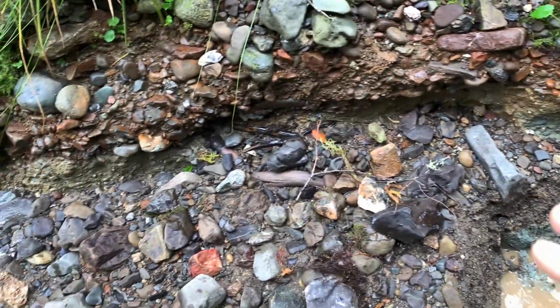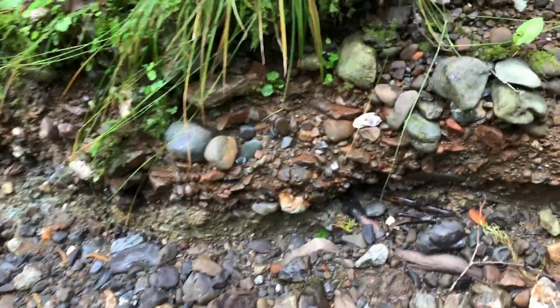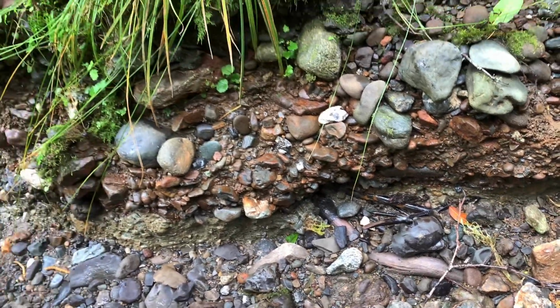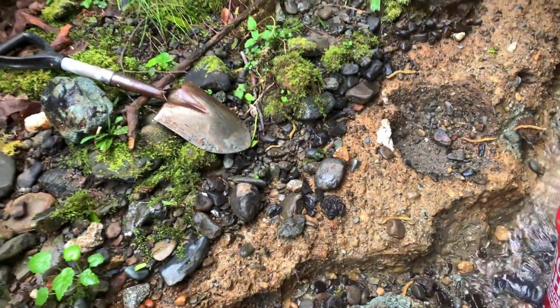So generally that's a good sign. This creek has every good sign that I'd want. Look at this rusted layer through here. I mean, that is highly mineralized, and that would be holding gold in most places. And there is a little bit here. I'm hoping to find more today.